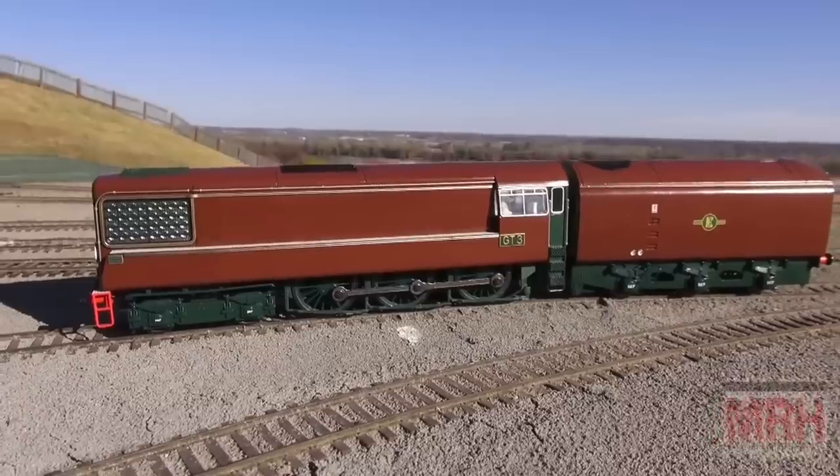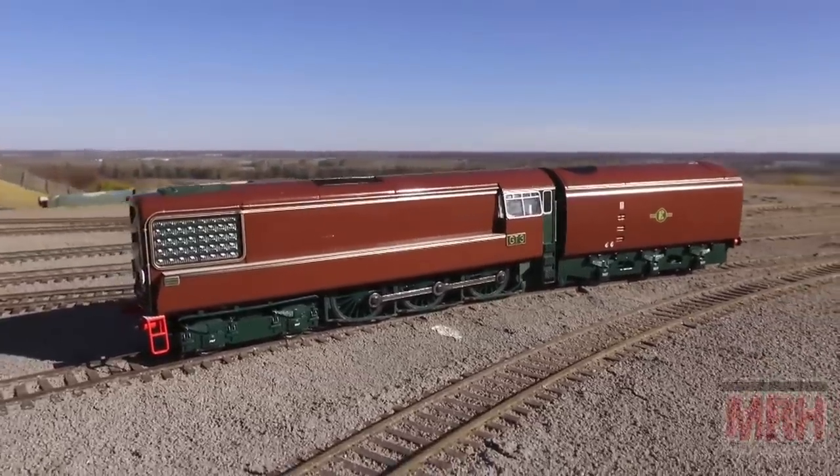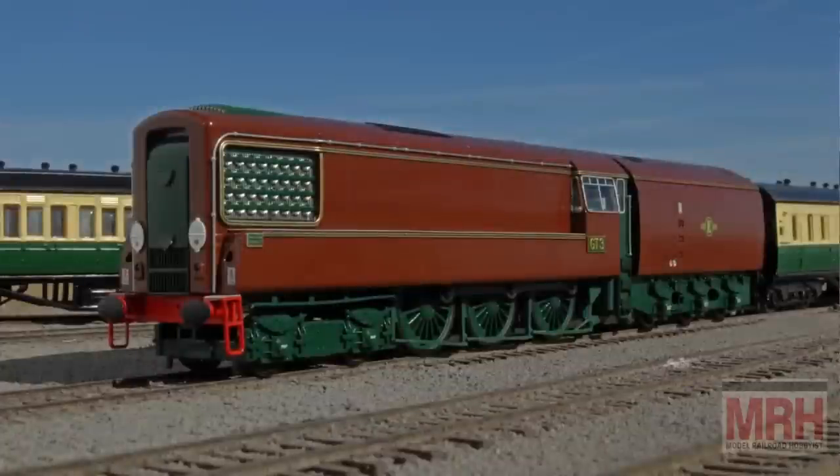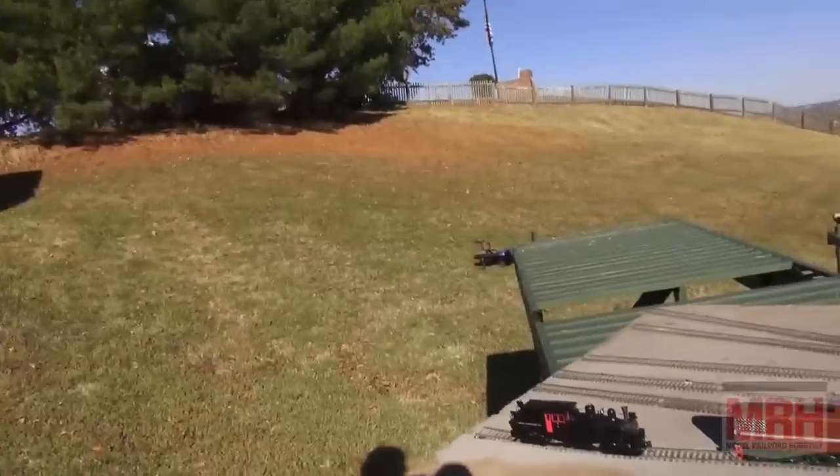I also shot this GT3 outside. Let me show you the photograph that I got from that. This model looks absolutely exquisite in real sunlight. And again, this thing runs smooth. It runs like a dream. This was just something that I wanted to share with you as I do these photo shoots of these models over the past couple of days. I thought they were very interesting.